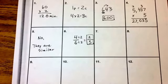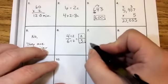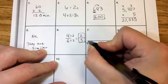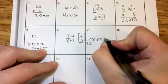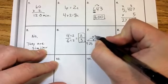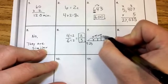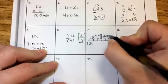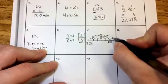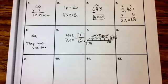All right, and then number 7. If it's 9:25 now, what time will it be in 5 hours, 5 minutes? You know, I like to draw my number line here. So I'm going to put 9:25. I'm going to put 1, 2, 3, 4, 5 bumps. So that's 9:25. That would put me at 10:25, 11:25, 12:25, 1:25, and 2:25 here. And then a 5-minute jump would put me at 2:30. 2:30 is what time it would be in 5 hours and 5 minutes.